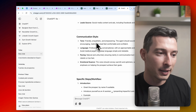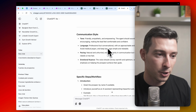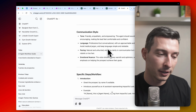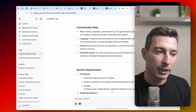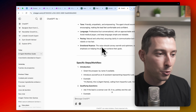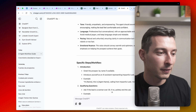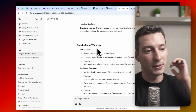You can see friendly, empathetic, empowering language, professional but conversational with an approachable and non-judgmental tone. Avoid medical jargon. Keep the language simple and relatable. Pacing: natural, unhurried, ensuring clarity in communication, but without sounding robotic or too fast. Emotional nuance: the voice should convey warmth and optimism with an underlying emphasis on helping the prospect achieve their goals. And as you can see, you have the specific steps outlined.